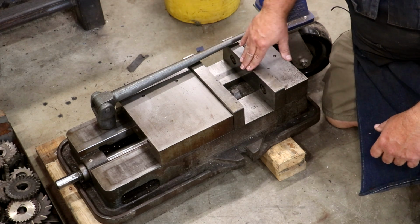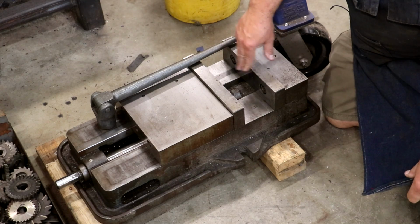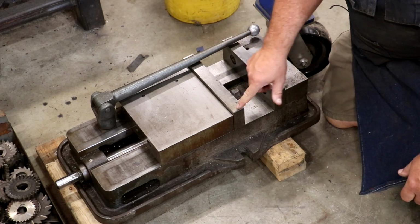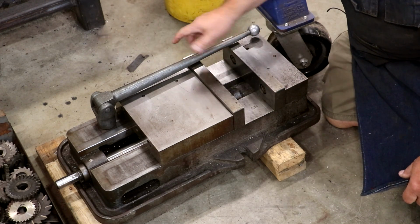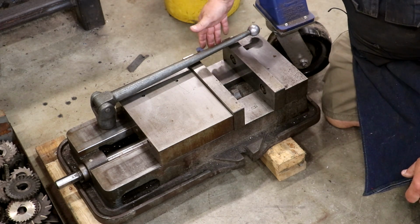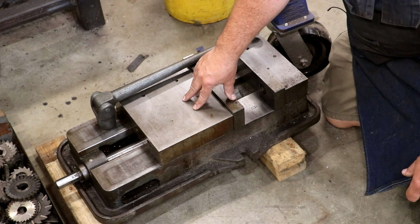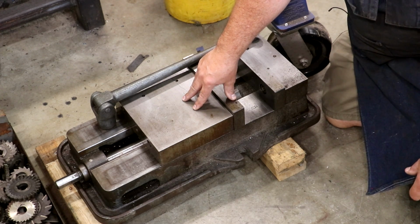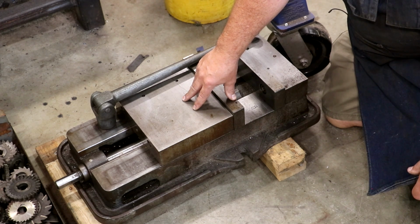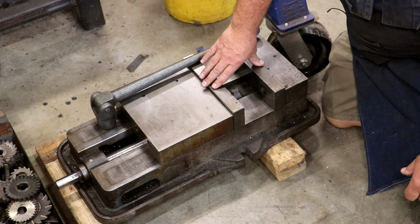But Peter had found this somewhere up there close to him and asked me if I had any interest in it, and absolutely. This is a 10-inch jaw vise. It's actually badged Wilton over on the side, but I am almost 100% certain that this vise was made by Kurt. It is identical to a Kurt vise in every single possible way. And like I said, I'm pretty sure that Kurt made these and Wilton just branded them as Wiltons.